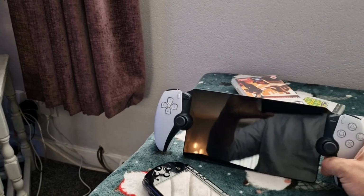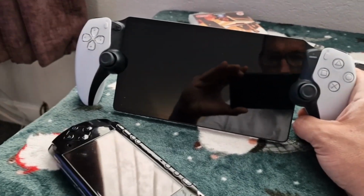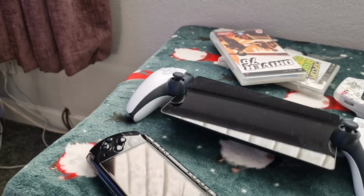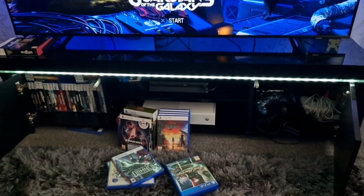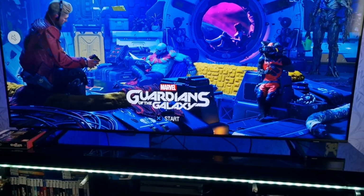And then the PS Portal. PS Portal is absolutely phenomenal, man. If you've got a good Wi-Fi, then PS Portal is brilliant. But that's it. Very, very shoddy and poorly put together. So I do apologise. I need to tidy all this up now before the missus gets home from work.